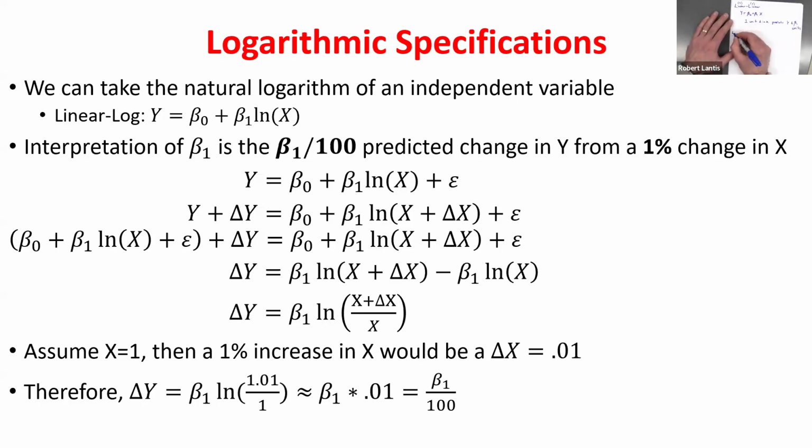Okay, what if instead I think that it's not the unit change in x that matters, it's the percentage change in x that matters? If I take the natural log of something, this is not quite technically correct, but for what we're going to do right now, it's okay. It essentially turns it from units into percentages. So now the interpretation is not a 1 unit change in x, but a 1 percentage change in x causes my predicted y value to change by.